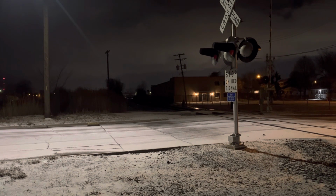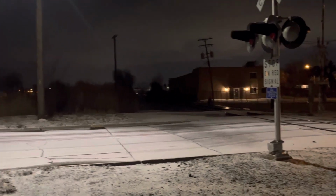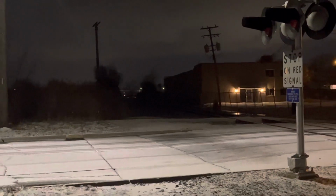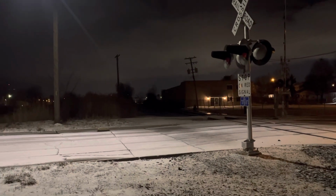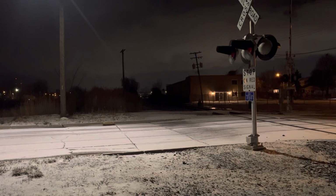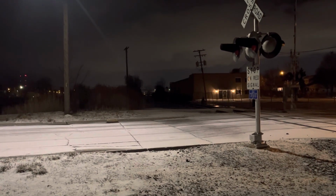You can see one of the bridge supports getting lit up there by his headlights. I don't know if you can hear that wind, but it's still pretty cold, and we're in mid-March. I'm getting tired of the cold weather. Yeah, there it is. You can see he's really lighting it up now.